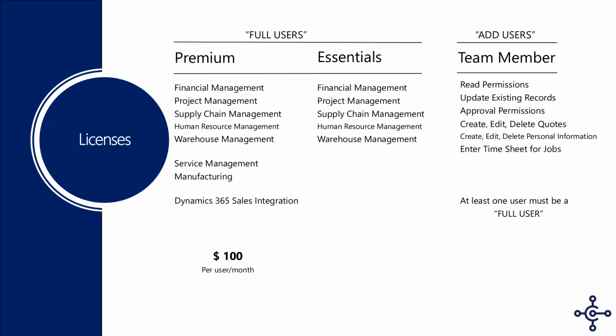Lastly, I wanted to mention the cost of the Business Central licenses. Business Central Premium is $100 per user per month. Business Central Essentials is $70 per user per month, and Team Members is $8 per user per month. To help you determine which plan is best for your business, Opal Business Solutions consultants will work with you to ensure that you receive the right licenses.